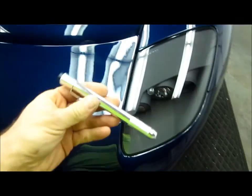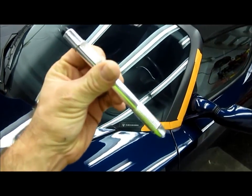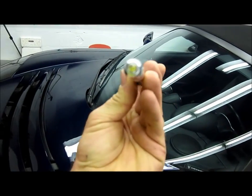Anyway, this is my super duper fancy $6.50 LED pen light from Lowe's. I love it.